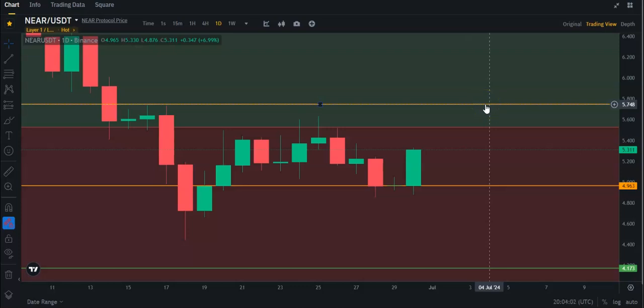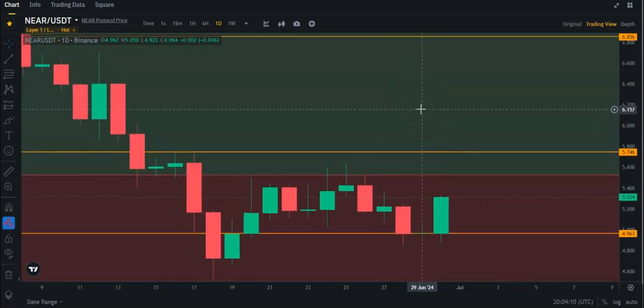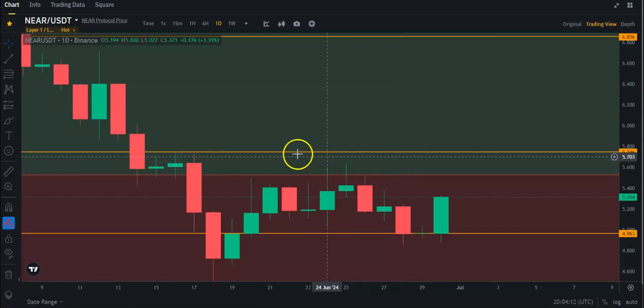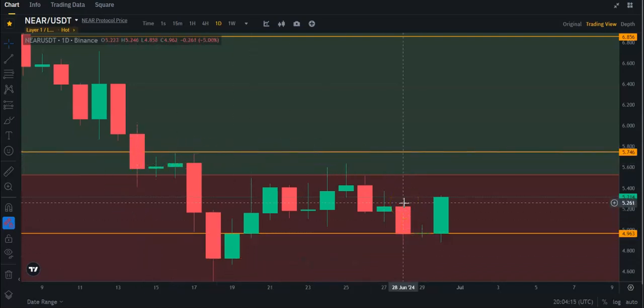So Near Protocol is looking a little bit better. I would say, though, to really make me happy, we do need to see it get above this zone here, where it's been since the 13th of June. So basically three weeks or so, it's been sitting at these levels, just kind of doing nothing.